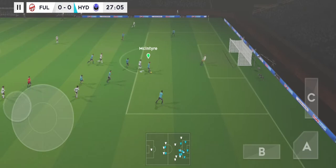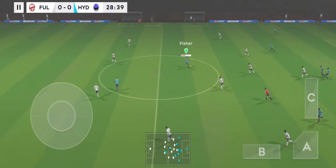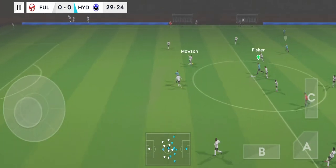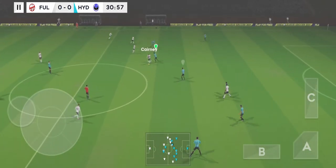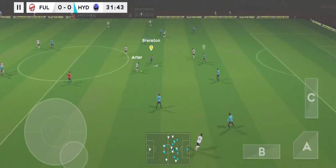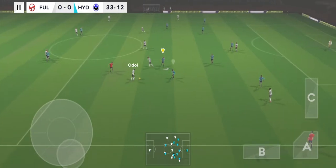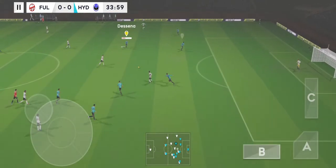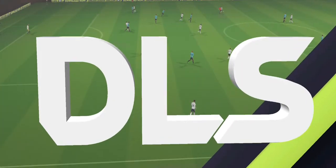That's a dangerous area to lose the ball. He clears the ball to safety. He kicks the ball away from danger. Good distribution. And he's won it back for his team. Now it's with Arta. Oh, that's good work by the defense. Just offside.